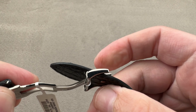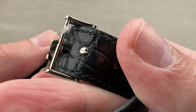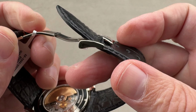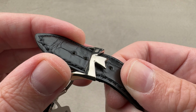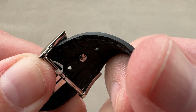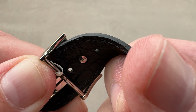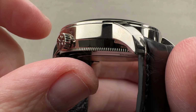Now, one feature that is a little bit maybe overkill here is that the buckle, the pin buckle, is fixed to the strap using a screw. Vacheron didn't want to be in a position where if you're using one of the outermost perforations, the strap might pull through. So to absolutely secure the strap inside the buckle, a screw is used. That's something that some brands do for extra security.